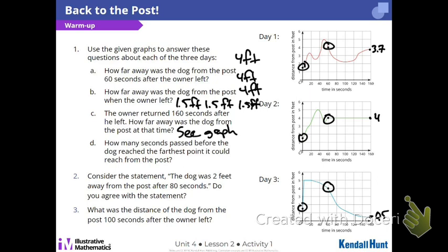And then D, how many seconds passed before the dog reached the furthest point? Micah? For graph 1, it's about 45 or 50 seconds. 50 seconds, okay. For the second day, it's about 35-ish seconds. And then for the last day, it's about 3 seconds. Yeah, I said 2 seconds. But yeah, same idea. Ish, right? All those are ish. Cool.